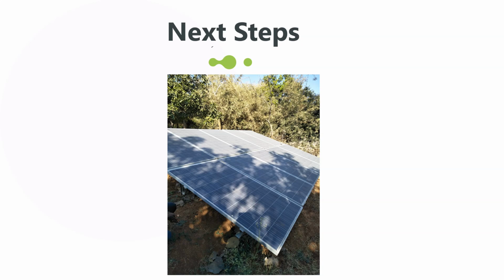As we work towards a future where clean and renewable energy is the norm, smart inverters will play an important role in managing the modern grid.